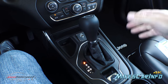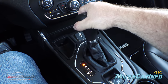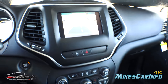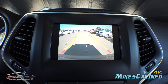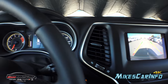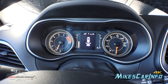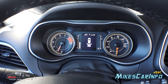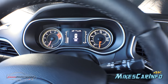Okay, so here's your shifter. Pretty good size and comfortable. Let's go ahead and put it in reverse. Now, two things that will happen when we put it in reverse. One is your backup camera. Now, the backup camera does have the active guidelines, so as I turn the steering wheel, it will turn those lines as well. But the other thing that pops up is your parking sensors. So not only will it give you an audible tone, but it'll also give you an estimate of where the object is, so you can kind of keep an eye on it, but it'll flash in the appropriate space behind the vehicle there.